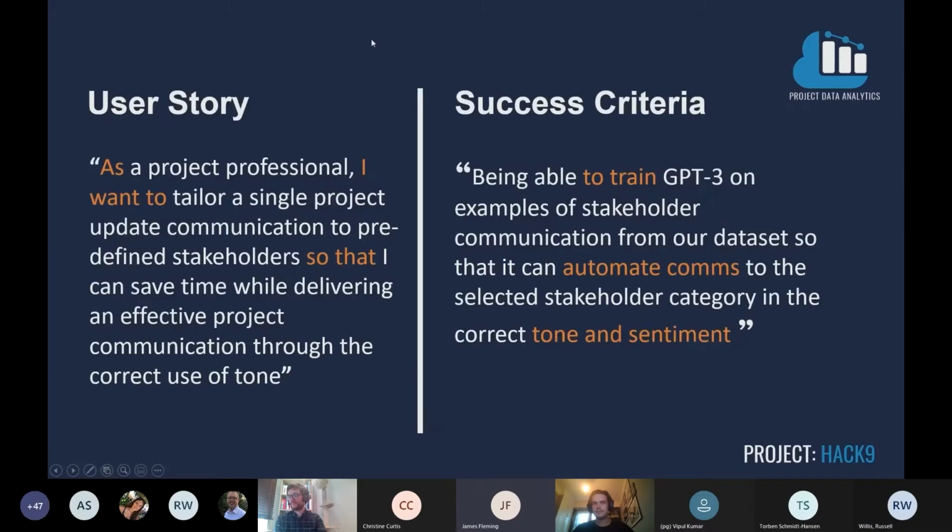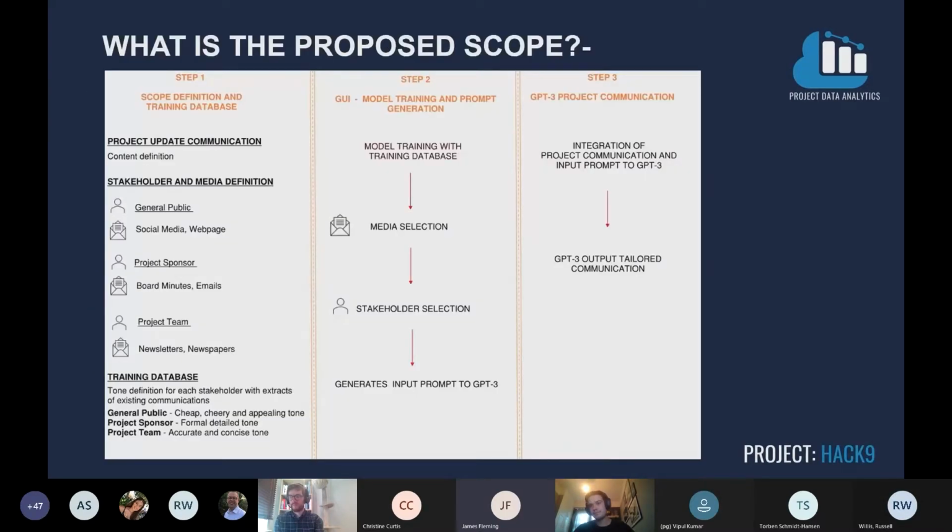Here's a user story for the problem we're trying to complete. As a project professional, I want to tailor a single project update communication to predefined stakeholders so that I can save time while delivering an effective project communication through the correct use of tone. How do we go about doing that?